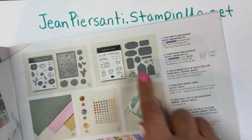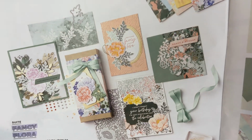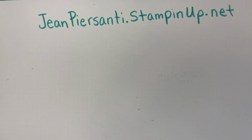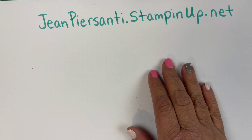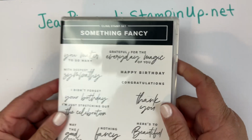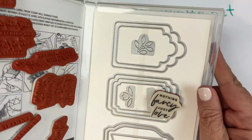So I'm going to be focusing on this stamp set today, Something Fancy. And I want you to notice all of these cards. They're all beautiful, floral. I love flowers, but today I'm just going to be going with something that is not floral. We're going to be doing more of, have you ever heard of the artist Mondrian? He kind of used sleek lines. I am very familiar with his work. And so I'm going to be using the Something Fancy, and I'm going to be making a thank you card for one of my customers.